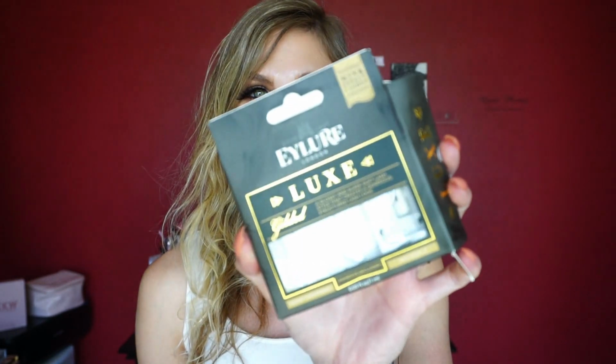Okay, moving into the fail category, I have some lashes here to talk about, and I'm kind of picky in particular when it comes to my false lashes because I love them and I wear them almost every single day. So when I find lashes that don't work out for me, I get really upset about it. So these lashes are from Eyelure. They are the Luxe Gilded lashes. I'll see if I can take them out.